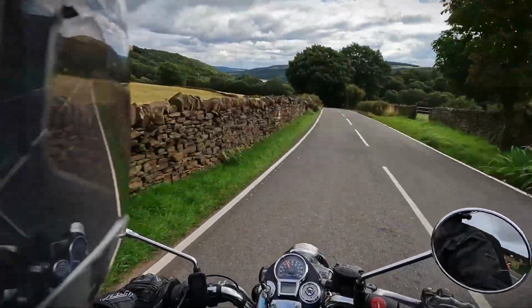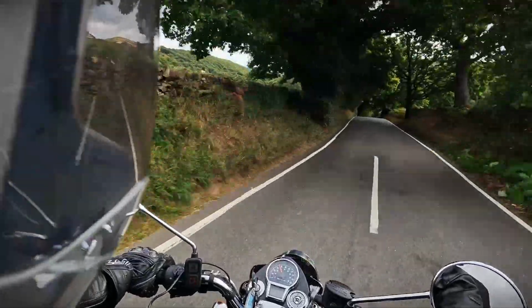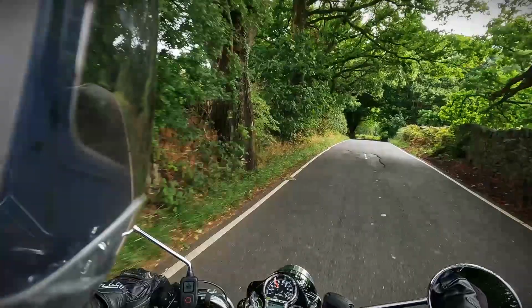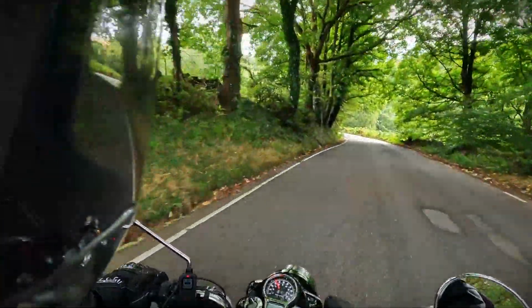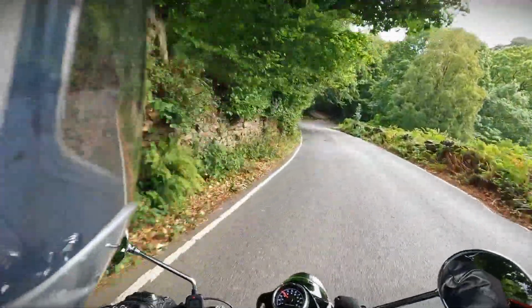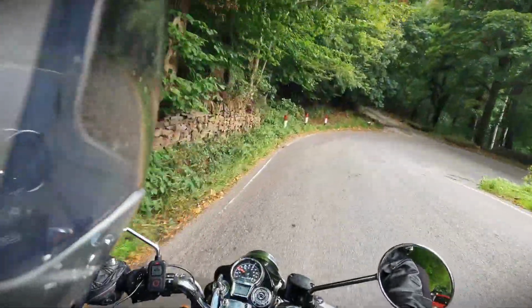It's in Alcyon black, which basically means it's black with a red bit on the tank and red bit on the mudguards. And I thought I'd just introduce it to you. So, quick ride out this morning, going over the Strines, which is a bit of a test for any bike really.